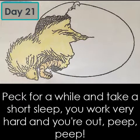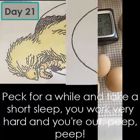Day 21. Peck for a while and take a short sleep. You work very hard and you're out. Peep, peep. It takes a long time and a lot of energy for the chick to hatch out, and they are very tired when they finally hatch. But once they dry off and rest, they are ready to find food and water. But we still have to make sure they are nice and warm.